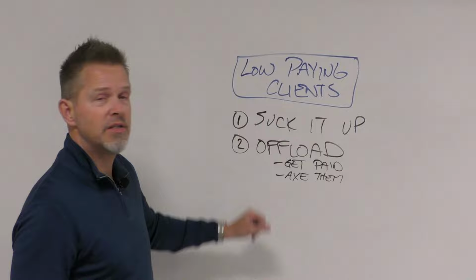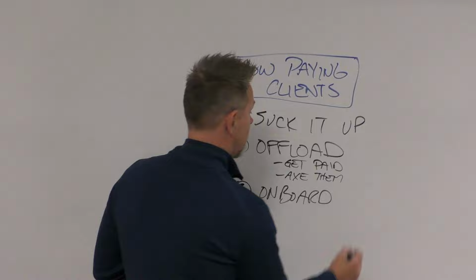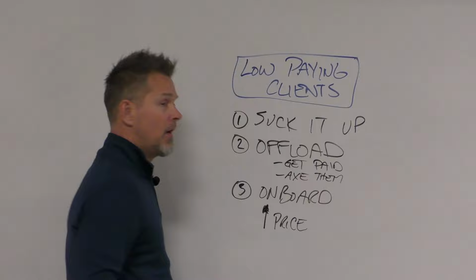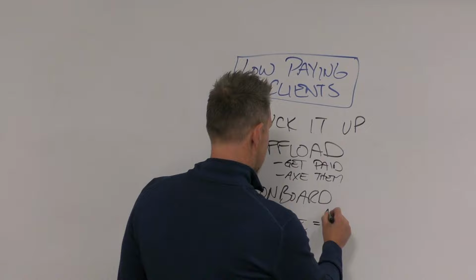Now, what's number three, you may ask? Number three is to onboard them. I call it onboard. Onboard them onto paying more. How do we get them to pay more? We get their price to go up. We get them to pay a higher price, a price that makes us happy, a price that makes it tolerable to do the work, but hopefully it's the kind of work you want to do. So let's talk about how you get the price higher. Well, the way we get the price higher is by getting the value higher.